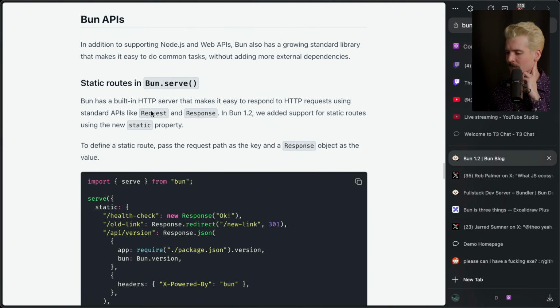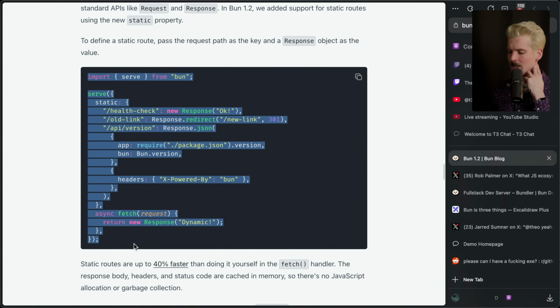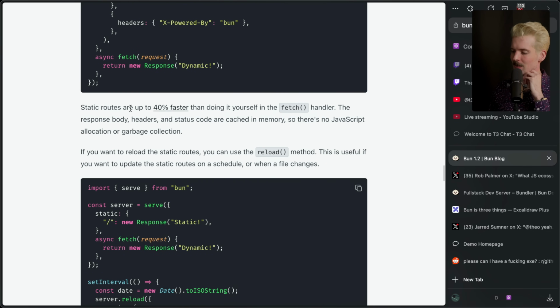Awesome. They're also adding fun new APIs, which aren't node compatible. They're their own thing. Some of them are really nice, like serve. Just having the ability to serve a decent HTTP endpoint. It feels a little expressy, but in a pretty convenient way. And having static routes that will be compiled and just always return the right thing, super, super nice. Static routes are up to 40% faster than doing it yourself in the fetch handler. The response body headers and status codes are all cached in memory, so there's no JS allocation or garbage collection.